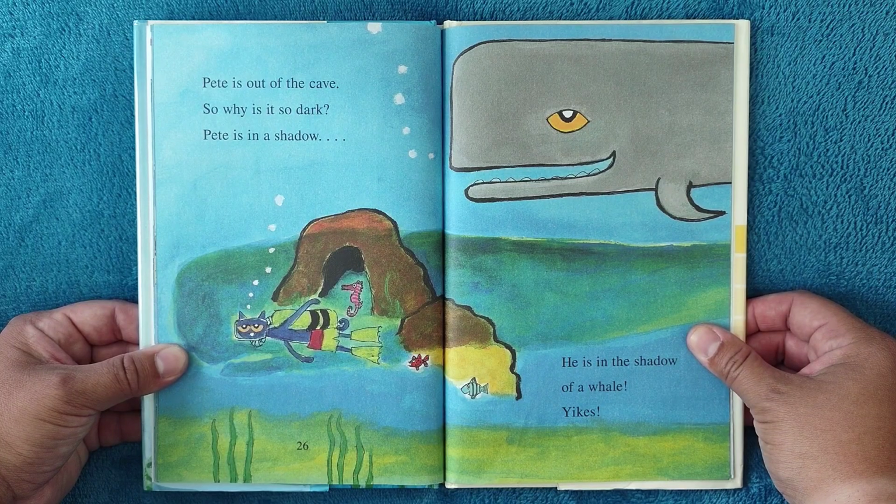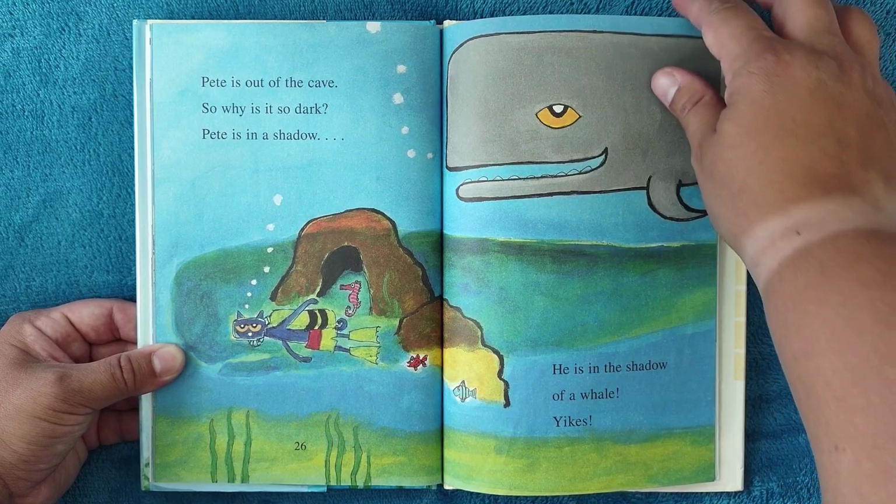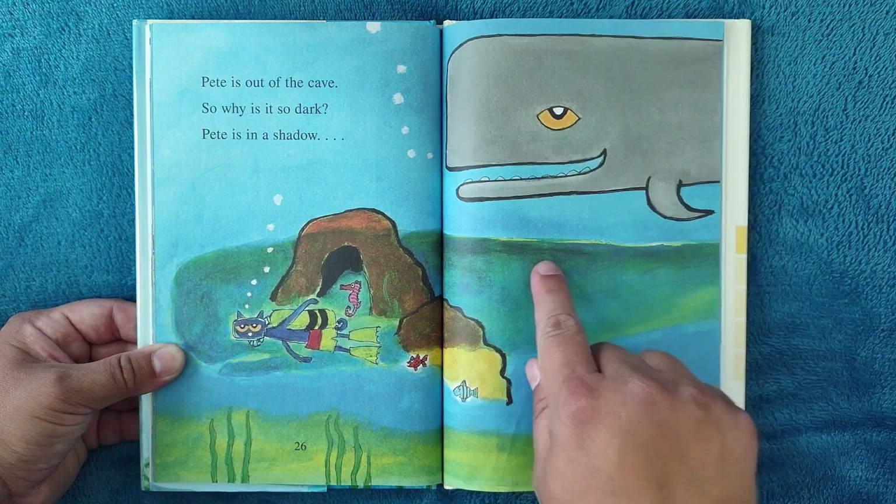Pete is out of the cave. So why is it so dark? Pete is in a shadow. He is in the shadow of a whale. Yikes! You see the shadow?